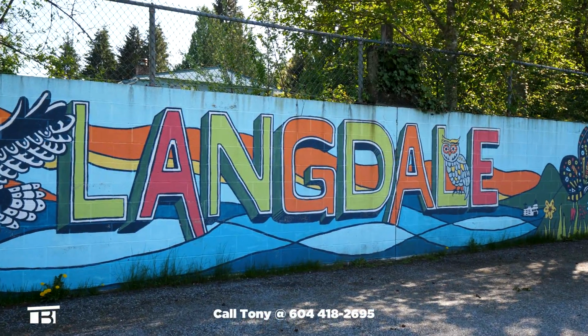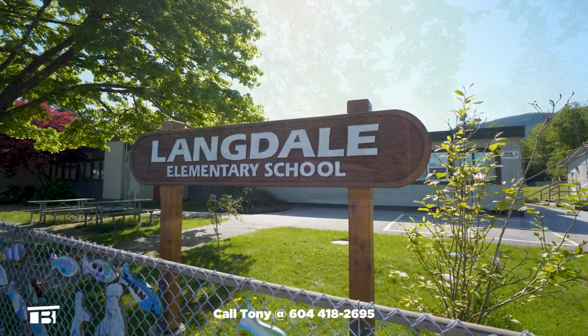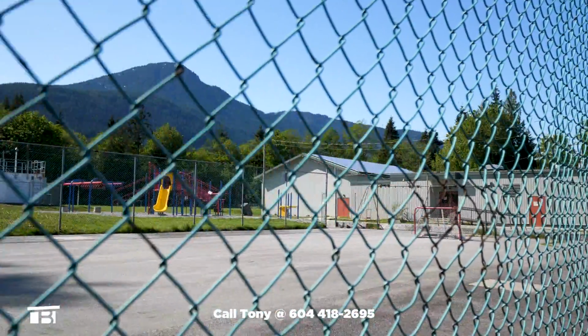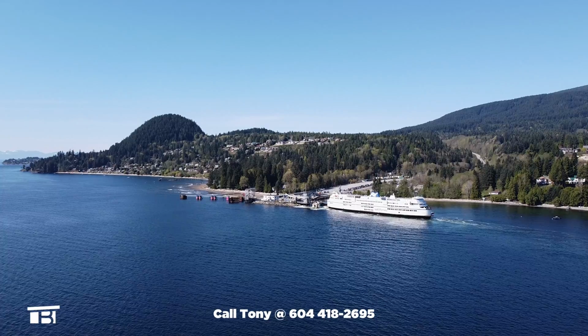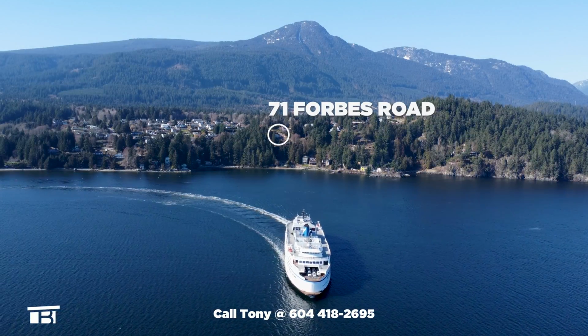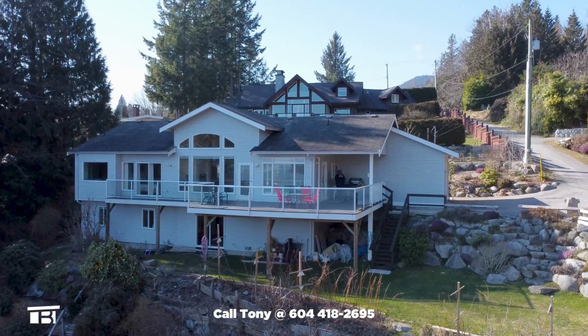Just 350 metres up Forbes Road is the highly regarded Langdale Elementary School. Langdale Elementary is the heart of the community and serves students from kindergarten to grade 7. The Langdale Ferry Terminal is within walking distance, which makes this an ideal home for those that commute or make frequent trips to Vancouver. Let's go back to 71 Forbes Road and tour this incredible property.